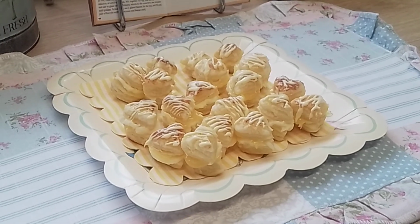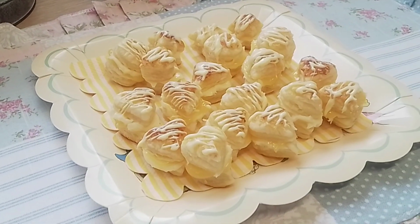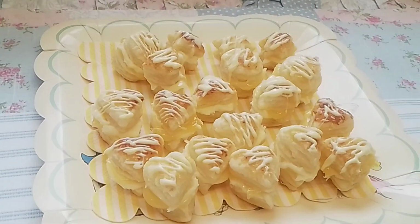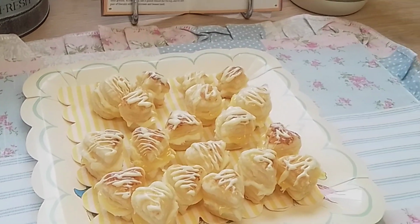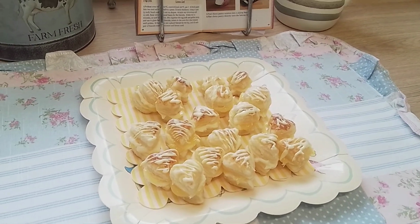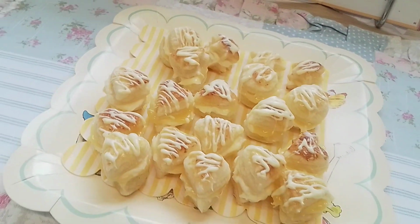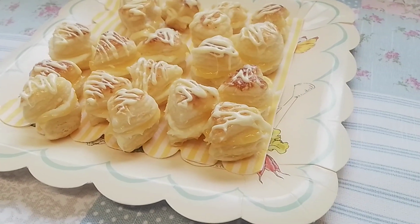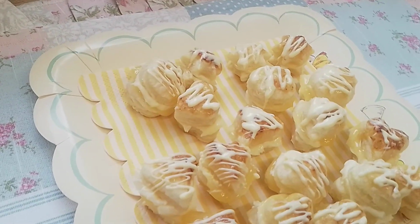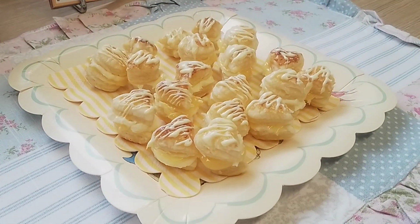All done. So I've actually managed to do the white chocolate glaze, and it's not turned out too badly. Obviously it made a lot more than this, but these are the ones that turned out and look really good, the best ones. But what I will say is that they're very, very sweet. So perhaps it's best to make the small ones rather than make any larger ones. But yeah, I'm really pleased with those.